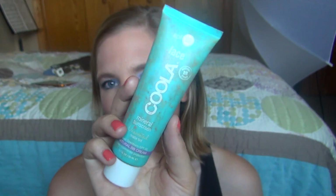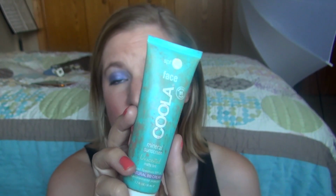And I've been mixing it with this natural BB cream by Coola. It's an unscented matte tint, and it has SPF 30. It is older, I think I got it over a year ago though, so I don't know if the SPF is still good, but I've been loving mixing these two together. That's what I have on my face today, and depending on how much I put in each, I can really make my perfect color, and I really like the finishes of both of these. This is a little bit more natural, a little more dewy, and this is obviously matte, it said. So the combination of them is just perfect, and I love it.